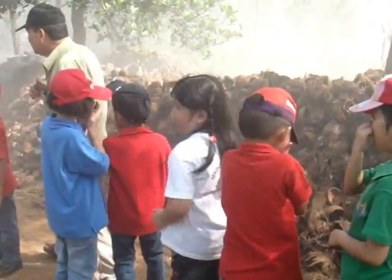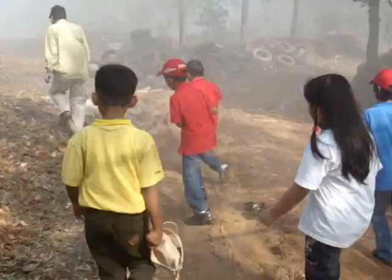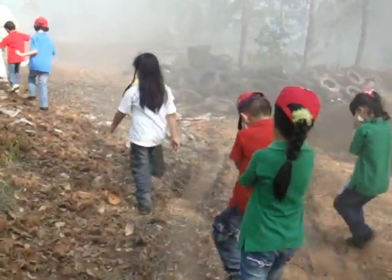Okay. The wind is pushing the smoke to our plane. Okay. Let's follow back to the plane where the tower will not smoke.